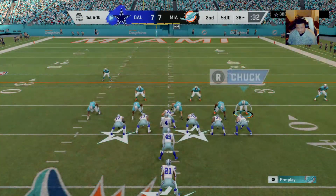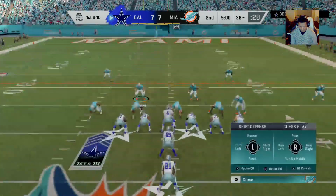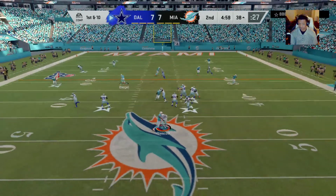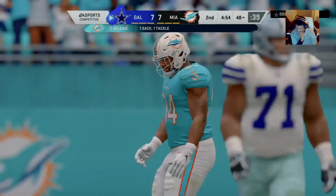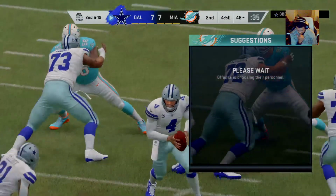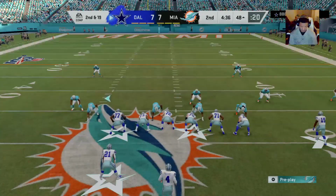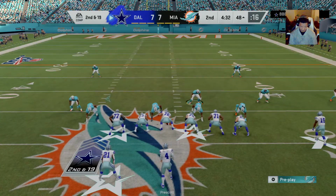So here's a 1st and 10 at the 38. Now Prescott. Nowhere to escape, and he goes down. Christian Wilkins. He's the one that got home and takes him down for a loss of 9. After the sack, it's 2nd and 19, and the road gets a bit tougher from here.